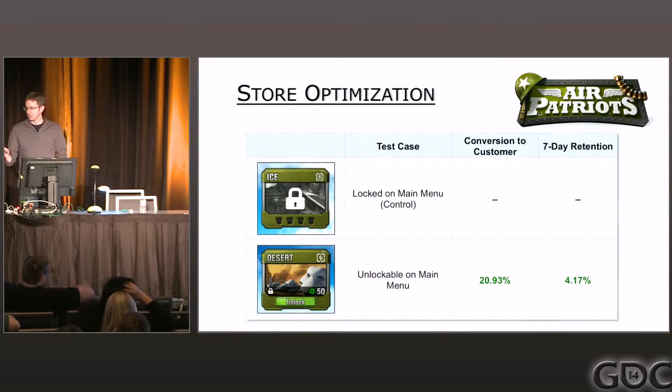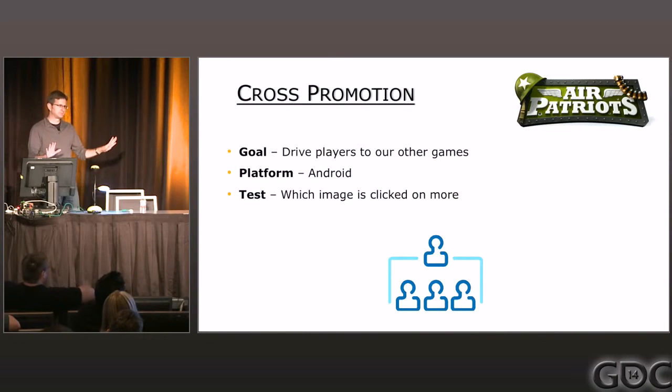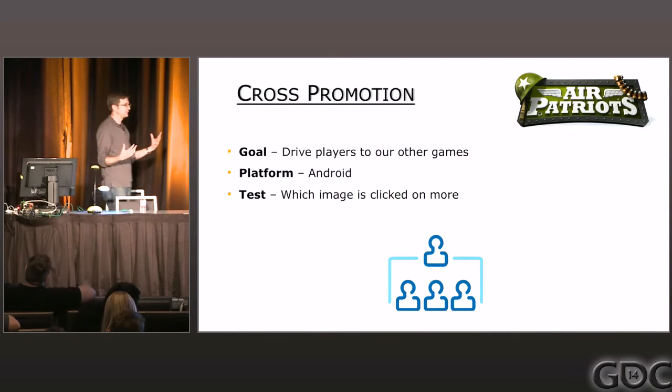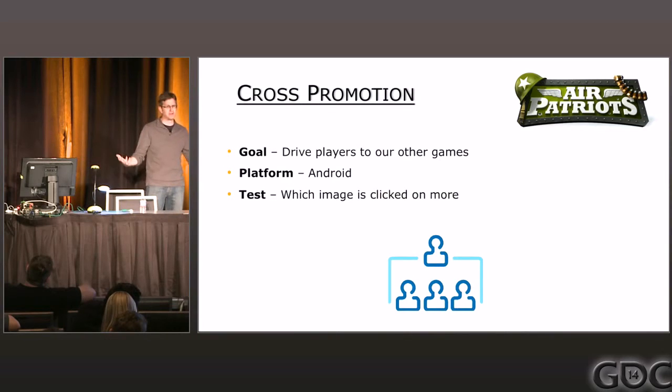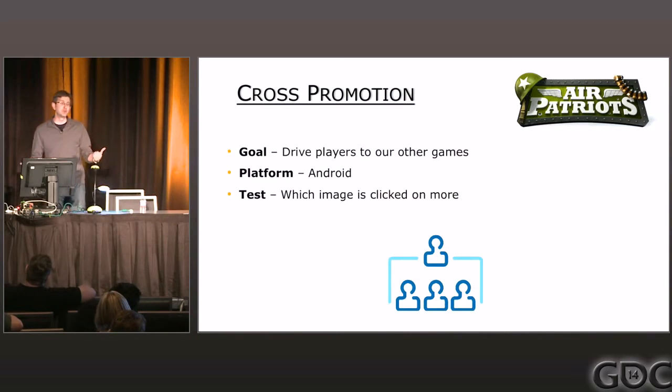So I'm going to show you another quick example. That one required a bit of programming work. Not a ton, but obviously we also had artwork. We had to remake the main menu. You can do it much simpler than that, and this test is one that we did that was super simple.